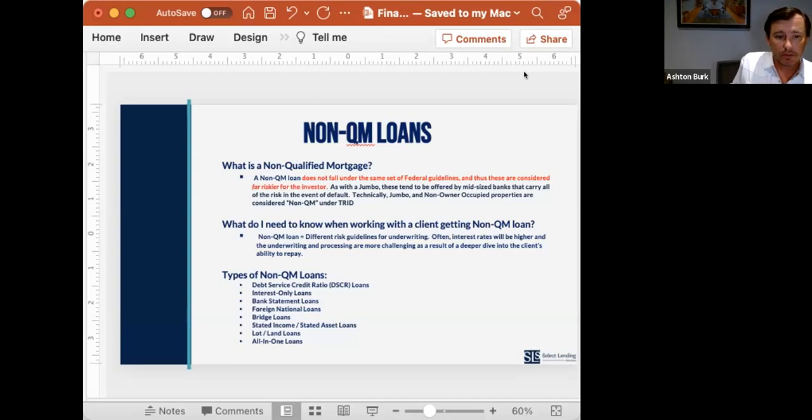Non-QM loans, these are the weird ones, the exotic loans. If you've got an investor that may not be able to show a bunch of cash flow, we've got a loan for it. It's called a DSCR loan. If you've got someone that is only going to be in their home for a year, maybe they want to consider an interest-only loan. If you've got someone self-employed that doesn't fit into the guidelines of Fannie Mae or Freddie Mac or FHA or VA underwriting calculations, we can look at a bank statement loan. All these different types of loans are available.